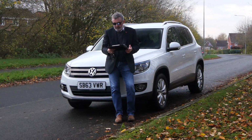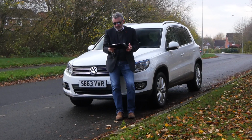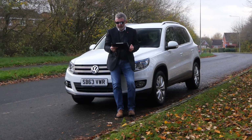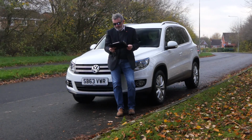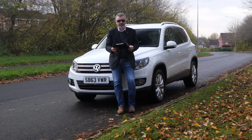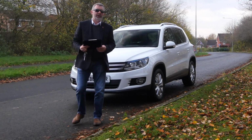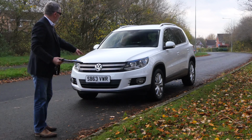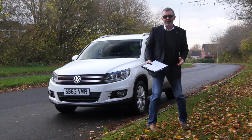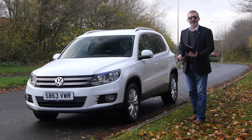Fuel economy, urban is 40.9, extra urban is 55.4, and combined is 48.7. 0 to 60 time of 10.2 seconds. Top speed of 116 miles an hour out of a 113 brake horsepower engine, and it has 16 valves. Real good spec on the car, finished in white, front parking sensors. The car will also park itself, which I'll cut into the video. It's quite amazing to see.